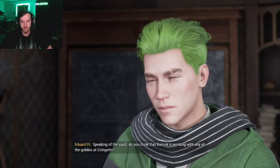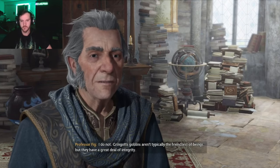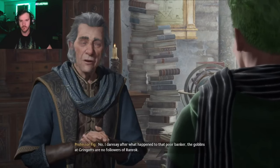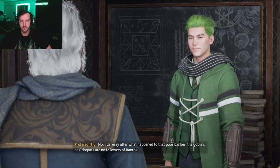Speaking of the vault, do you think that Ranrok is working with any of the goblins at Gringotts? I do not. Gringotts goblins aren't typically the friendliest of beings, but they have a great deal of integrity. No, I dare say after what happened to that poor banker, the goblins at Gringotts are no followers of Ranrok.